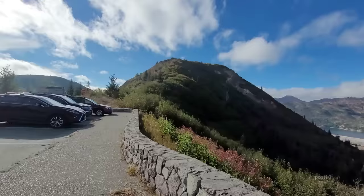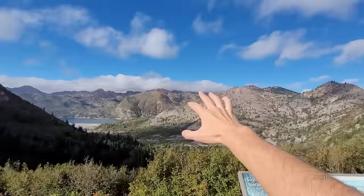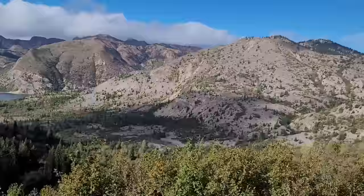Here we are on the end of the lake. And there's the trail down there. As you can see, it looks like the majority of it's pretty flat. We're about to go down there to that. Look how nice and lush this area is. But over here, it's having a lot of trouble growing back. Let's take a quick look at this sign.